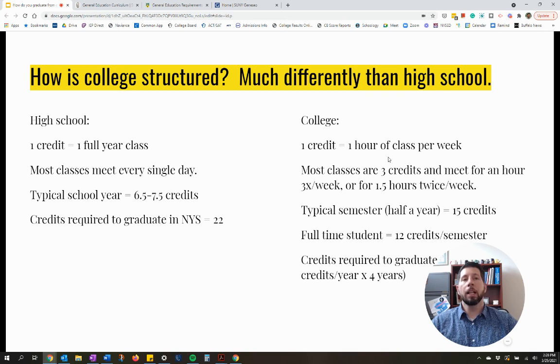Most classes at the college level are probably going to be about 3 credits. There are some classes that are 4 credits. Sometimes those are like science classes with a lab, and then there are other times there are 1 credit classes where they just want you to kind of get a taste of something. So it's only 1 hour per week, but that's roughly what the time commitment looks like.